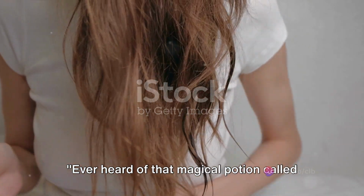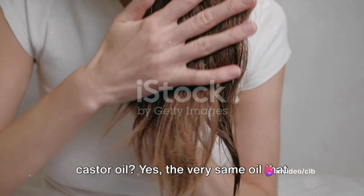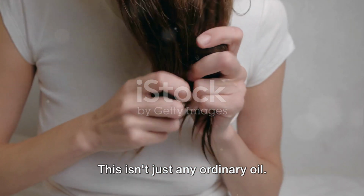Ever heard of that magical potion called castor oil? Yes, the very same oil that your grandmother might have suggested for a plethora of your health and beauty woes. This isn't just any ordinary oil.